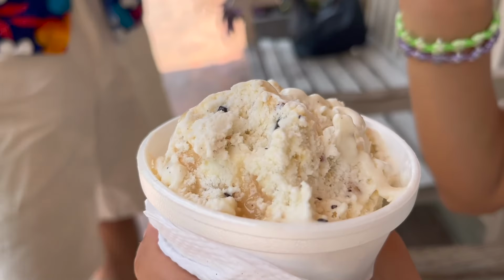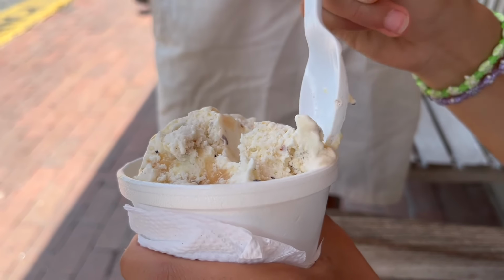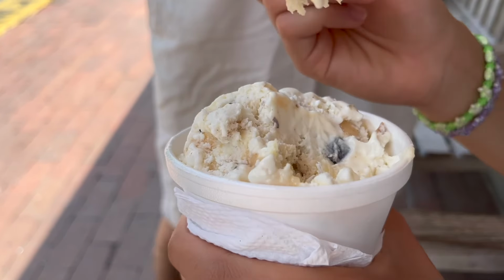The coconut castaway ice cream was so refreshing, and with the right amount of breeze, can bring you straight to the side of a beach. Mixed in, there were chocolate chips and almonds.